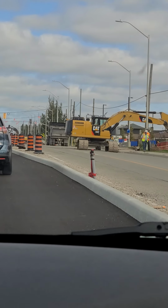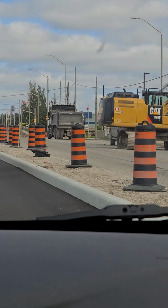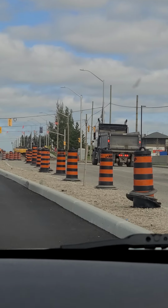They have some constructions on this road. Yeah, man. Even when we came here, they had construction. Still have construction. They finished the sidewalk, though.